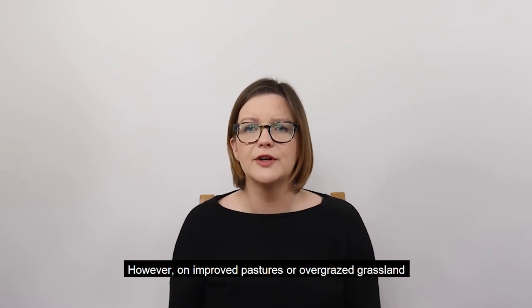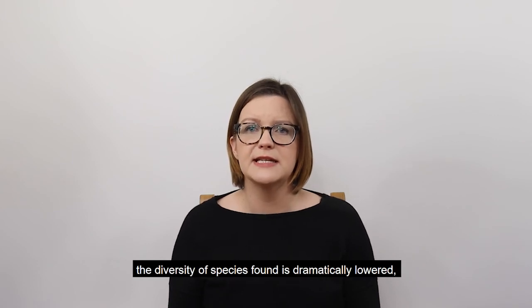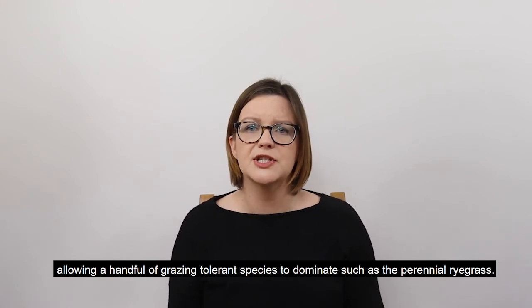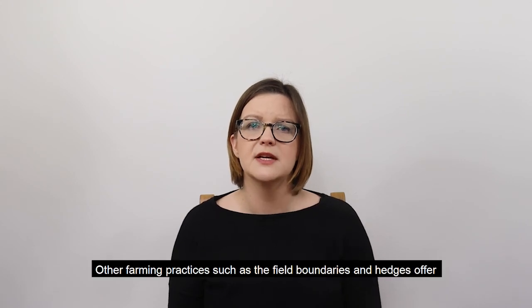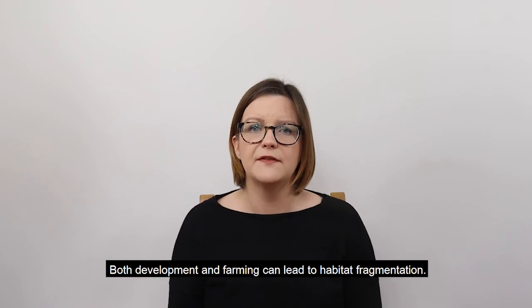However, on improved pastures or overgrazed grassland, the diversity of species found is dramatically lowered, allowing a handful of grazing-tolerant species to dominate, such as the perennial ryegrass. Other farming practices, such as the field boundaries and hedges, offer good refuges for Northern Ireland biodiversity and should be preserved and encouraged. Both development and farming can lead to habitat fragmentation.